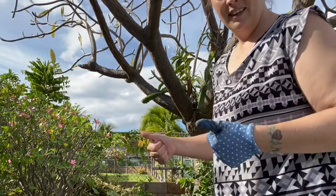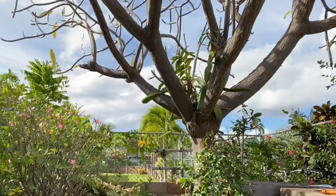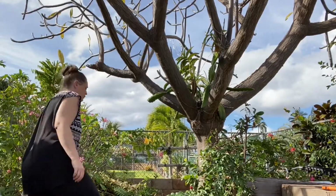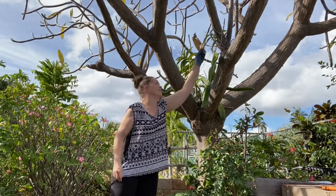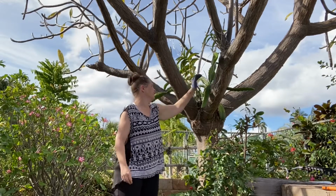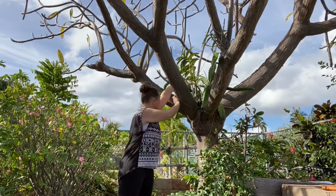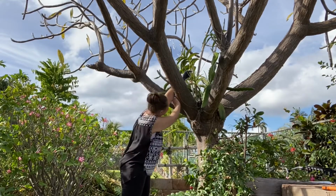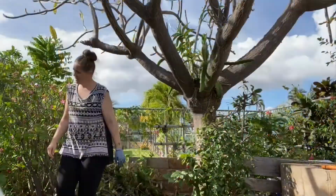Yay! It looks pretty good. Everything else that's up there is orchid. Orchid or dragon fruit. Or dead leaves. So this is orchid, dragon fruit, orchid in the back. This is orchid. Over here is orchid.